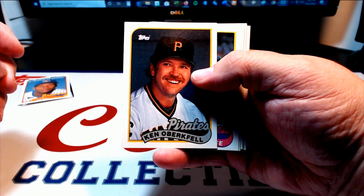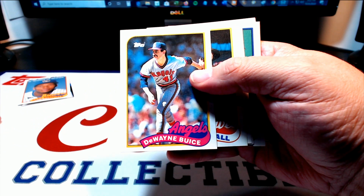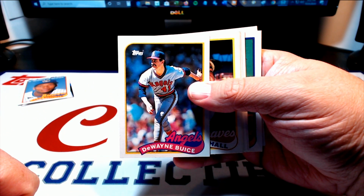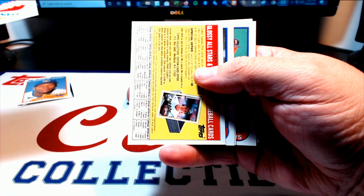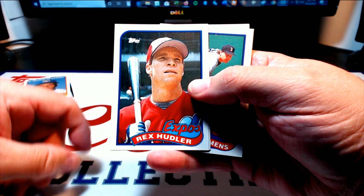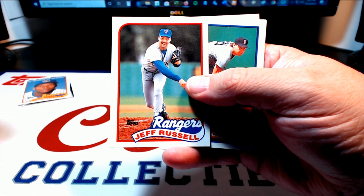That's a cool card. Ken Oberkfell, Dwayne Bice, which actually Dwayne Bice helped start Upper Deck. A lot of people didn't know that. He actually pitched the idea of Upper Deck. Albert Hall. Rex Hudler, look at that. He's one of our commentator guys on the local broadcast here in Kansas City.